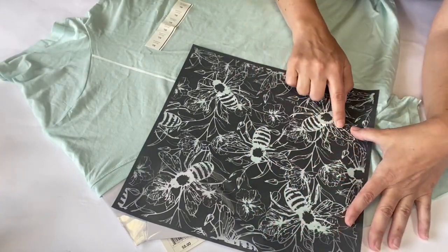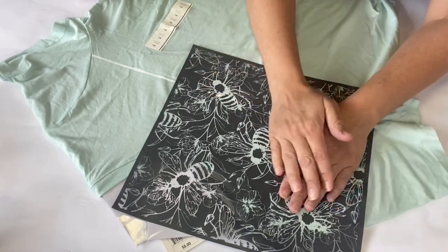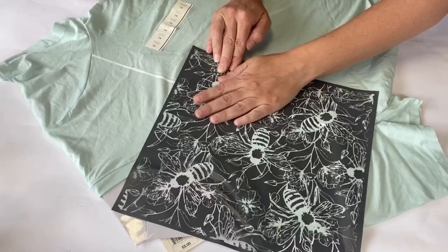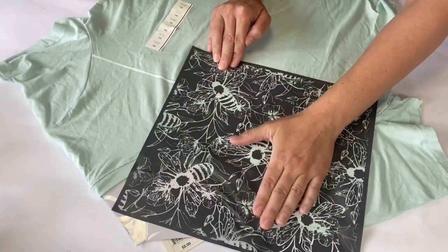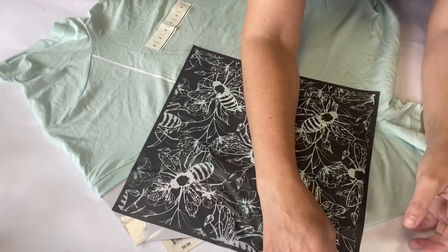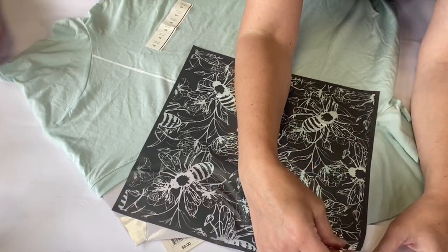So I can see my white line right here, and I'm going to go ahead and work this section. And I'm just using white, so I'm not super worried. Actually, I'm going to put that up under there.